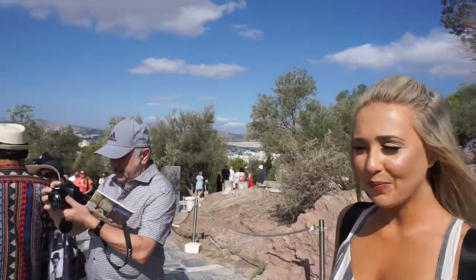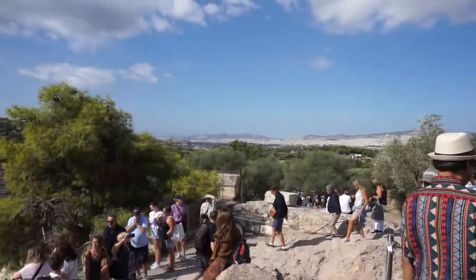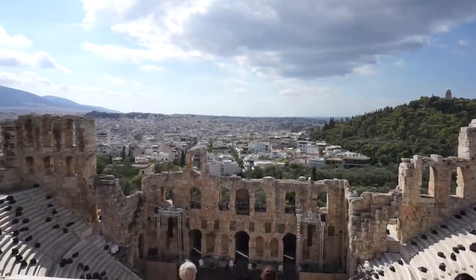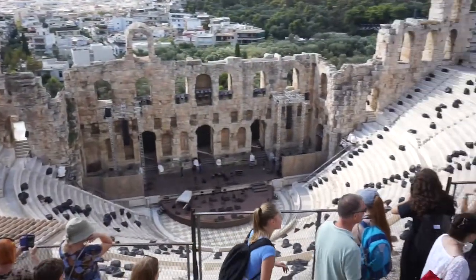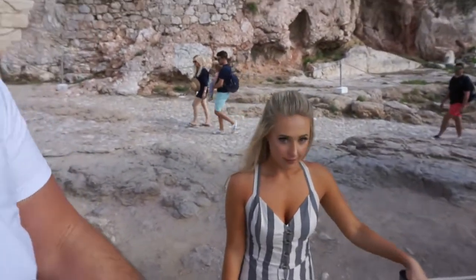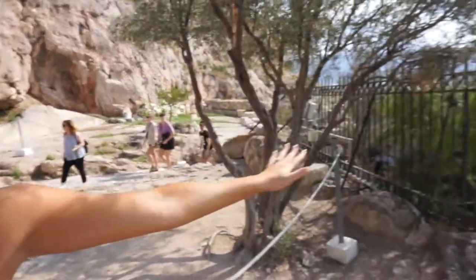You guys seen this view? Kind of on top of the world. It's amazing. Look at that. I feel like I'm on Mount Olympus. I don't think this is Mount Olympus. This is the Parthenon, but this is pretty amazing. What do you think? Oh my word, the history, it just smacks you in the face. There's so much going on, there's so many tours, so many people. You can tell this place is really popular, but the view says it all.